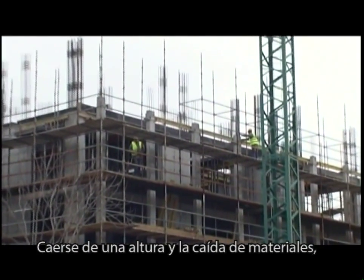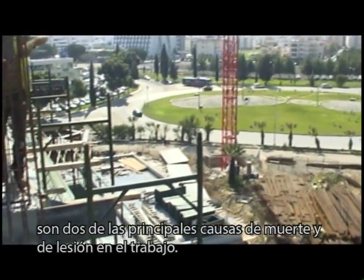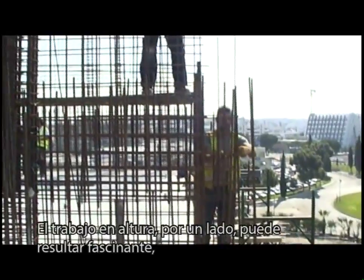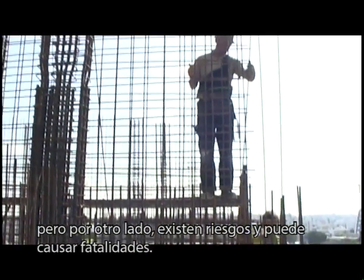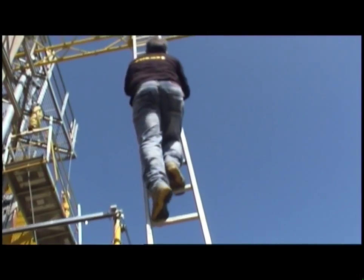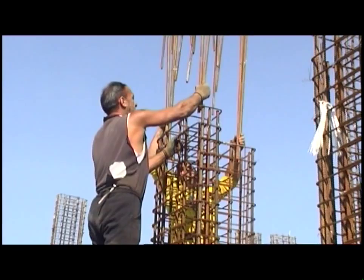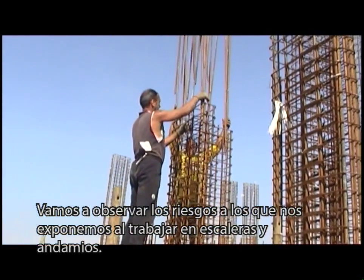Falling from height and the falling of objects are two of the leading causes of death and serious injuries on work sites. Working at height, on the one hand, can be very exciting, but on the other hand, it contains dangers and can cause fatalities. Let's have a look at the risks that exist while working on ladders and scaffolds.